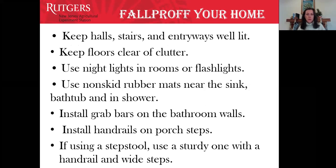Install handrails on steps. If you're using a step stool, use a sturdy one with a handrail and wide steps. Better yet, keep things within arm's reach so you don't have to use a step stool, because the higher up you are, the harder you're going to fall. So if you can keep yourself on the floor, you're better off.